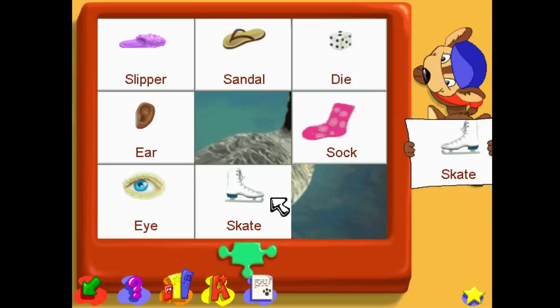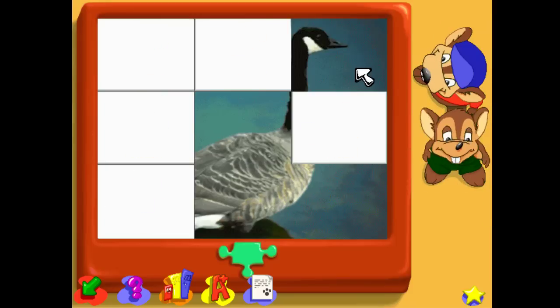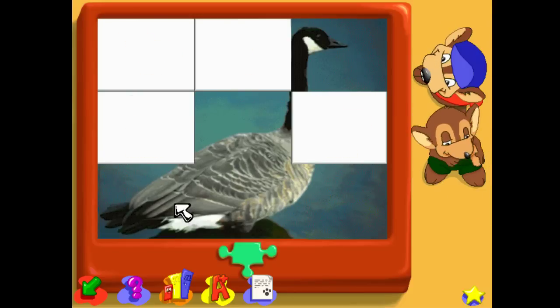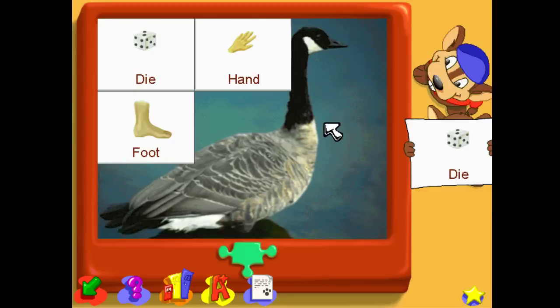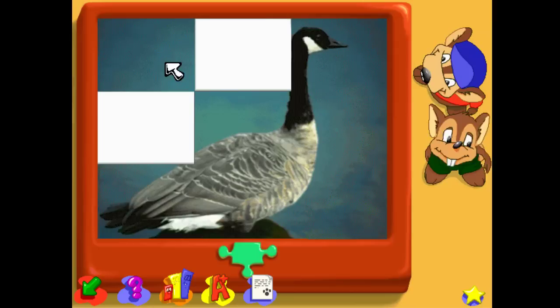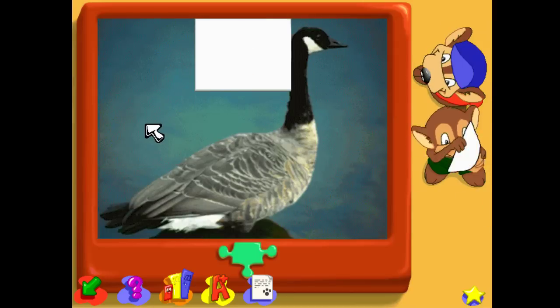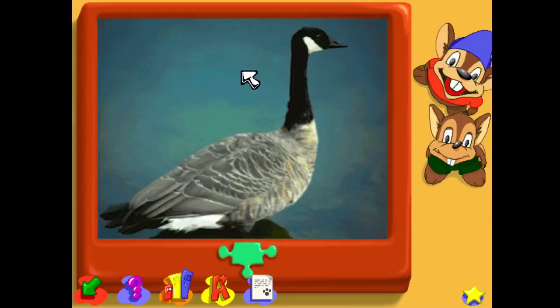Find the skate. Find the shoe. Find the hand. Find ear. Find eye. Find hand. Find sock. Wow, you got all the pieces. Cool picture, huh?